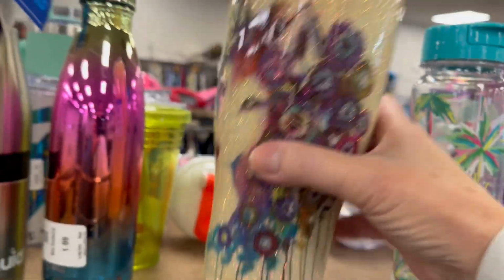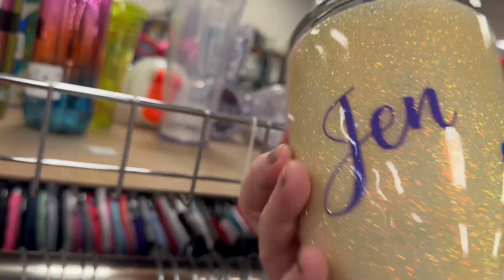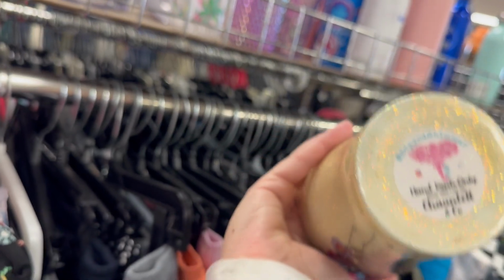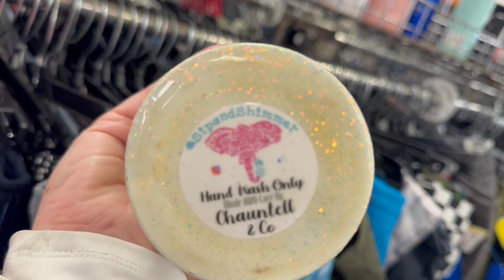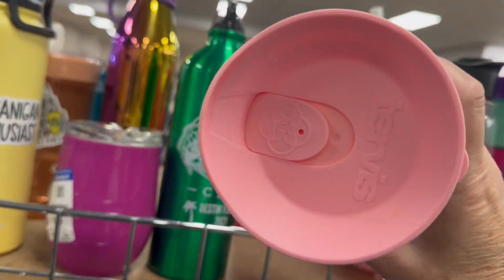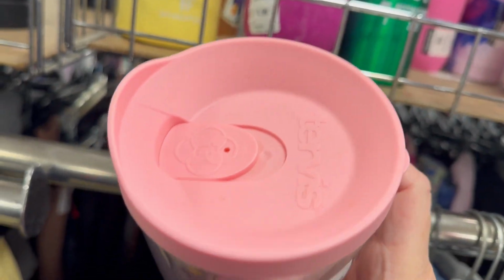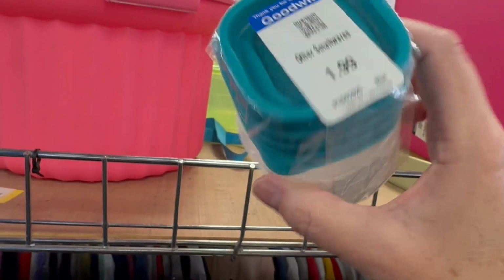So right away when I walked in, I noticed this fabulous tumbler. This is very, very sparkly for Jen. So Jen, if you're out there, you need to go to the Goodwill in Fort Walton and get this tumbler. It was made by this girl, Chantel and Company. She did a very nice job, you guys. That was a high quality piece. Then I saw this Tervis and it looked like brand new, like it had barely, if ever, been used. And it was $2.99, so I put that in the cart.